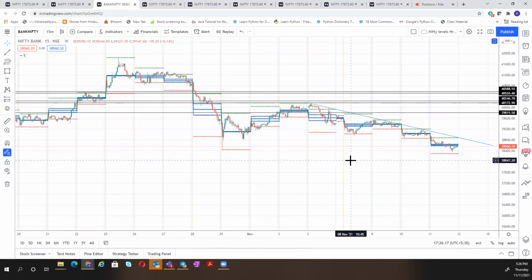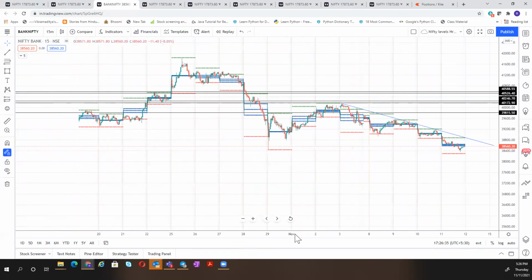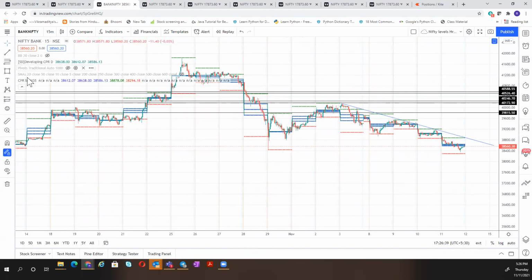So you can anticipate that Bank Nifty has more weakness, but for that weakness to sustain, price should sustain below today's low or S1 pivot tomorrow. All right, you need to understand this. Price should sustain below S1 pivot. Now, if it sustains, till where can it go?